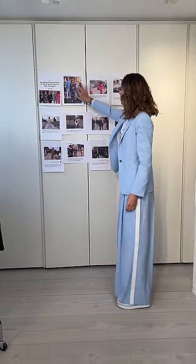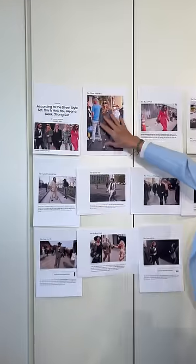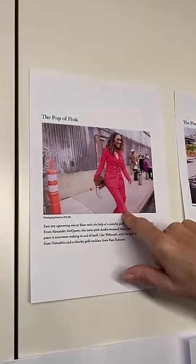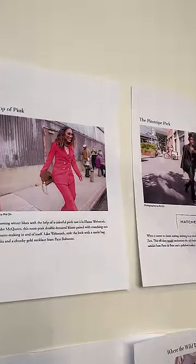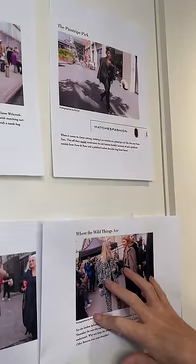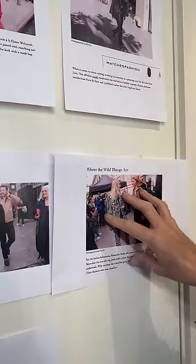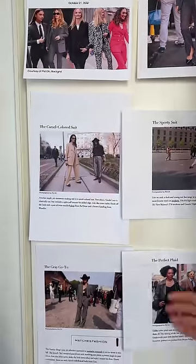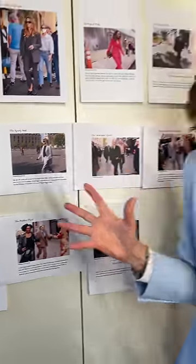It can be really fitted and sexy, like we've got here. We've got nothing underneath apart from a bra in a lovely bright pink. We've got that classic off-the-shoulder skinny trouser, not a look I love. We've got a mad suit where the print is everything. We've got oversized, because influencers love nothing more than an oversized suit, and I think that puts people off.